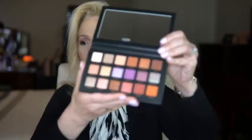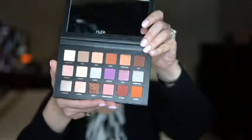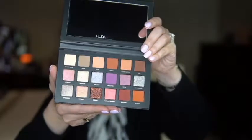During the VIB sale, I did purchase 2 more Natasha Denona palettes and the Huda Beauty Desert Dusk palette, which I believe were already all on sale. I know the Desert Dusk was, and I have not dipped into this one yet, and I know this is an older palette, but these are actually quite pretty. I'm glad to say that these shadows, the shimmer shades, are not sunken down like they were in the Rose Gold Remastered. So this is another one I can't wait to start playing with.